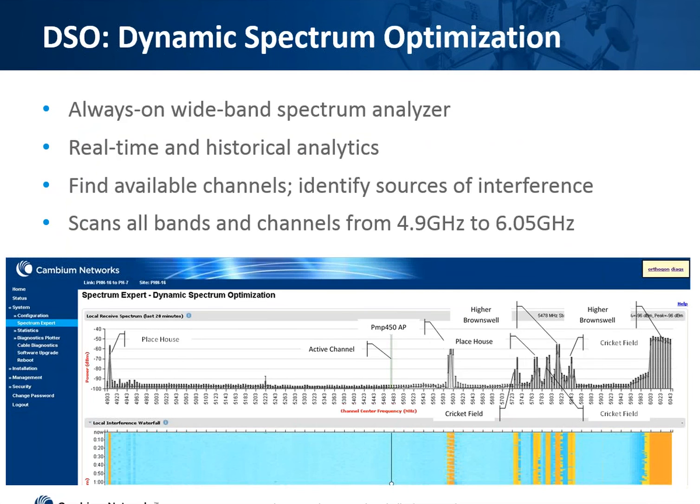I always like to mention dynamic spectrum optimization. This is a key feature, and what you see here is a PTP 650 running from 4.9 up to 6 gigahertz. And this is a real-time spectrum analyzer, so it's always operating in the background. It doesn't impact the payload traffic, and you'll always be able to see what's happening. Everywhere in the network that you have one of these PTP 650s deployed, you'll be able to see exactly what's happening on each of those individual channels from a noise or background interference level.